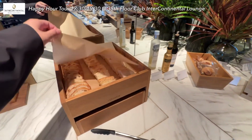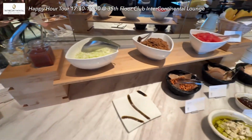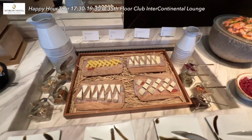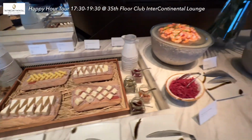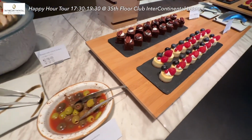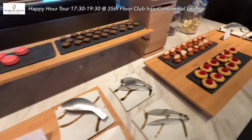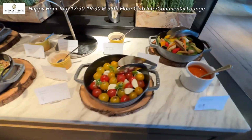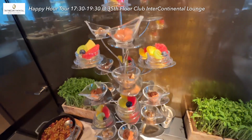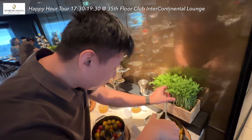Let's take a look around here. Truly well stocked and great presentation in the lounge. They are mostly international offerings. All look so delicious and high quality, right? I can even cut this super fresh veg and eat it directly.